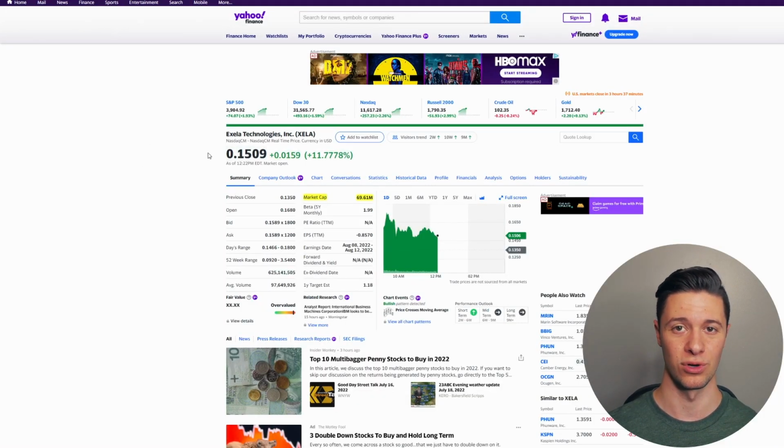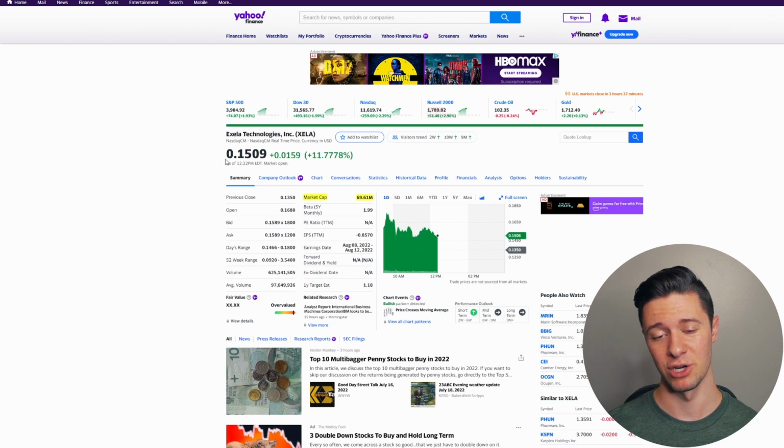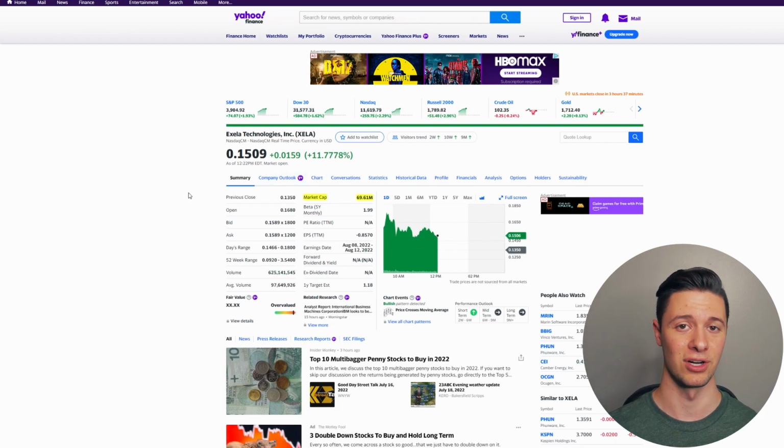Obviously, there are a bunch of world events that have been going on. But overall, this was a smaller market cap stock. It was hit harder than most because they were a money-losing company, although they do have an interesting business model that provides some interesting opportunities for future growth.